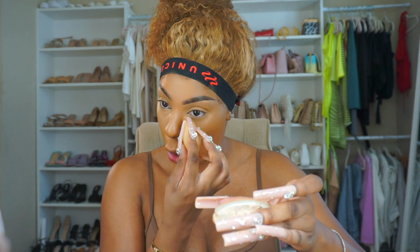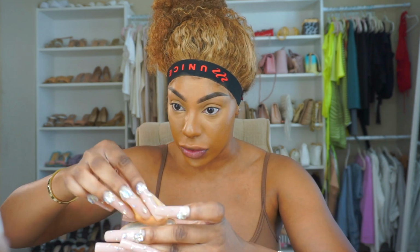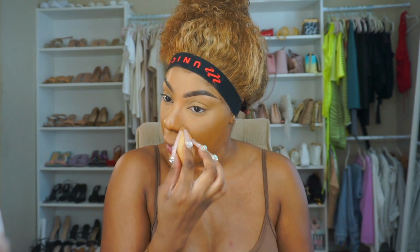Grabbing my Rimmel powder, blending out the creases. I look so crazy right now. My main issue is under my eyes. I don't have smile line issues, but this works with smile lines too, because I tried it on my friend and she has smile line issues.